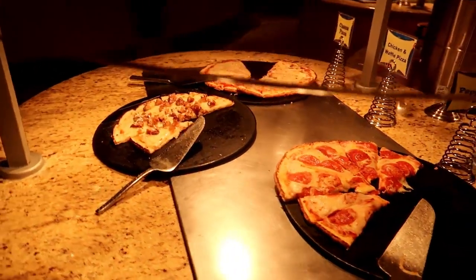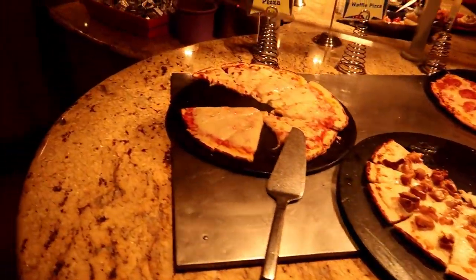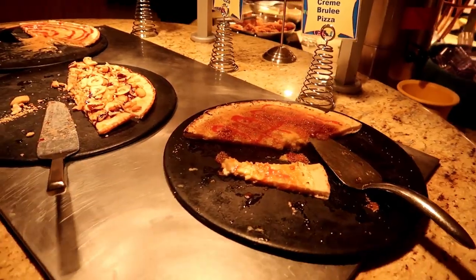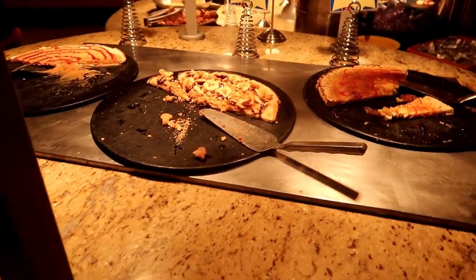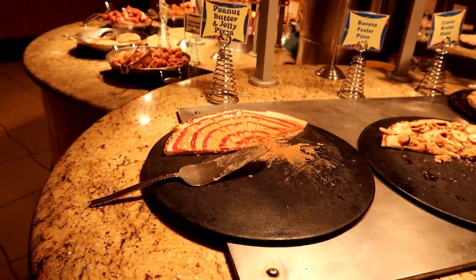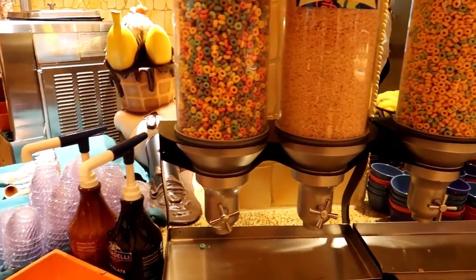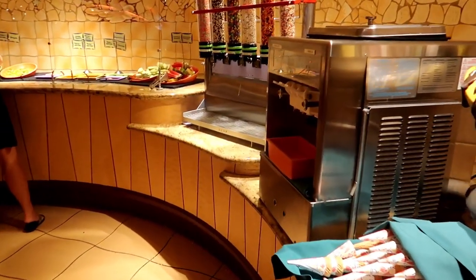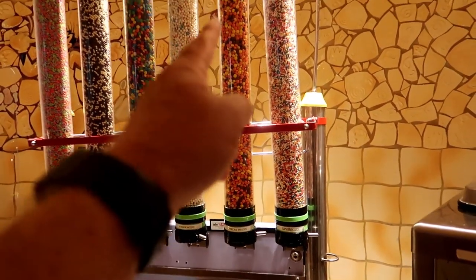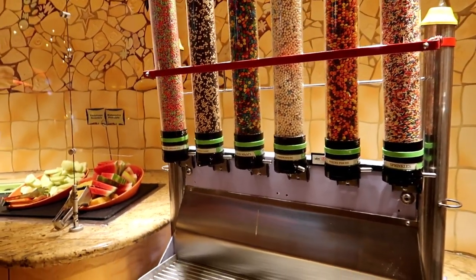Pepperoni pizza, chicken and waffle pizza, cheese pizza, and the infamous peanut butter and jelly pizza. Oh, no, wait, that's crème brûlée. Bananas Foster. Peanut butter and jelly pizza. We'll finally get to try it. Regular food too. They have different types of cereals if your kid just wants to eat cereal. And the coup de grâce, I'd say, is the ice cream, right? Look at all the stuff you can get with it. I'm going to get all of them. Are those jawbreakers? Yes. That's crazy.